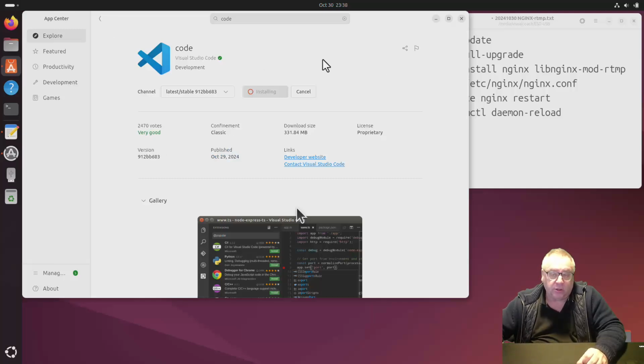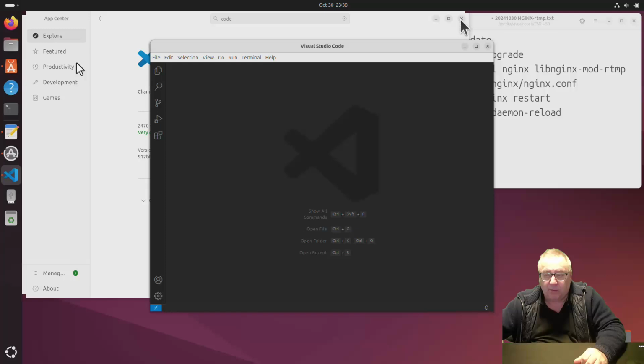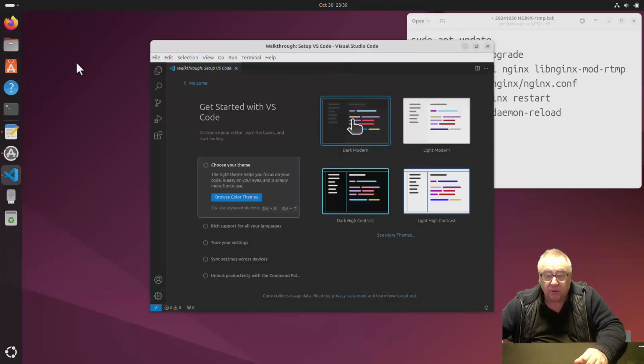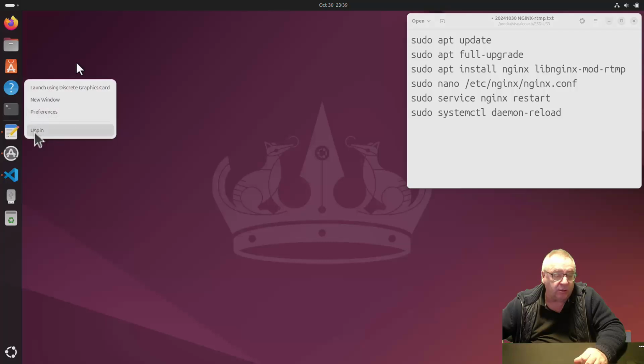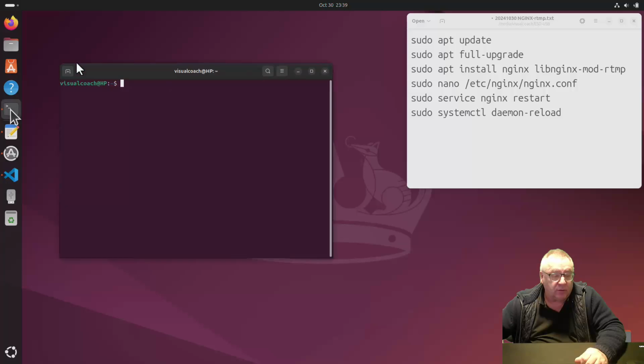And just as with Nano, the normal editor that we use for this kind of stuff, the editor that you see in all these videos, you can still use that as well. So that's fine. But in this case, I have Visualcoach code. Probably I was tempted by the name, probably. Yeah, that's fine. And there is nothing to edit yet, so we're just going to leave this open in the background. And we're going to open the terminal. So remember, the terminal is something that you can pin over here. Do that. And the next command is over here.